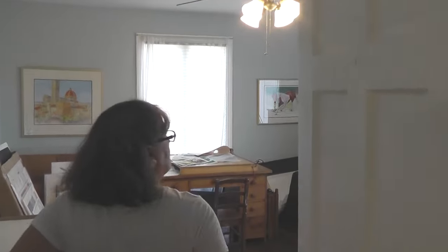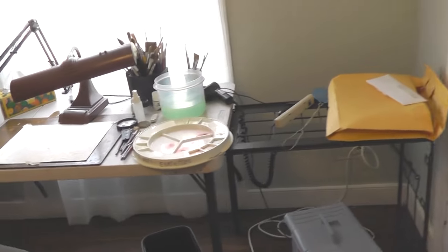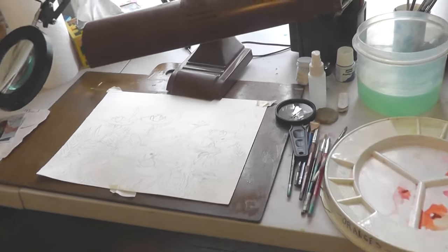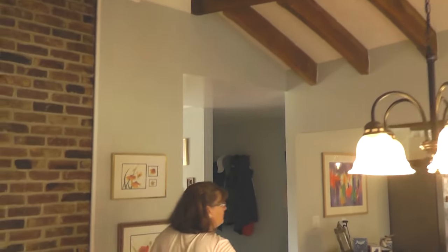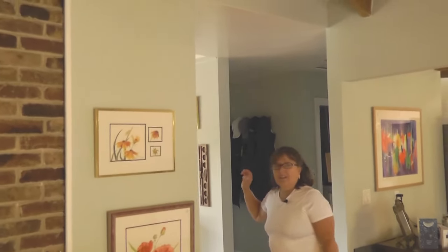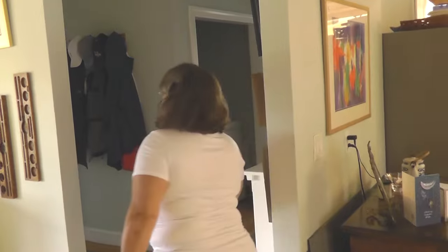This would be the third bedroom, but it is currently Carol's art studio. And even though she's 91, she is still painting and entering into art shows. This next part of the house used to be an outdoor space, probably a porch, but we totally gutted it as well. And it's now a huge master bedroom. Let's go see.